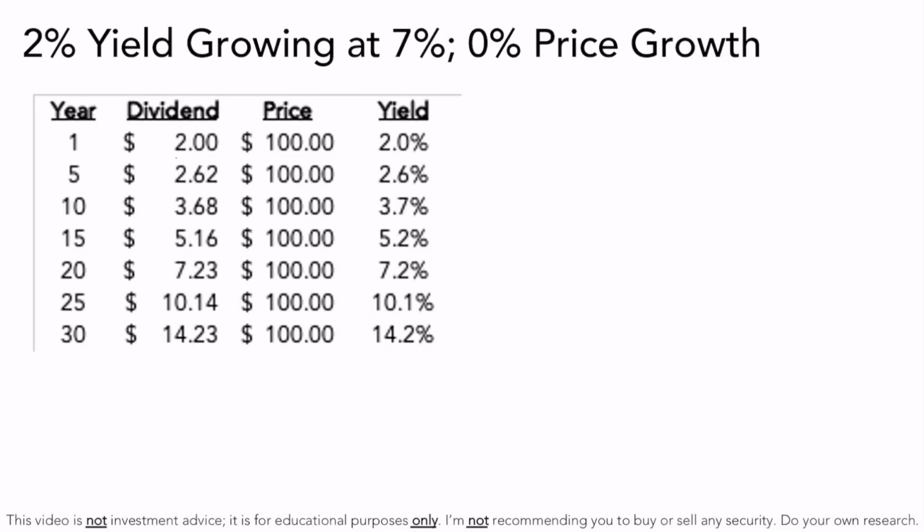The dividend at $2 is going to grow each and every year, and at year 5, it will be paying $2.62, year 10, $3.68, year 15, $5.16, and so on. After 30 years of 7% dividend growth, the yield on your original $100 investment will then be 14.2% per year. The dividend in 1 year alone will be covering 14% of your original purchase price. And this assumes absolutely no price growth. The same share you owned in year number 1 is still worth $100 in year number 30.